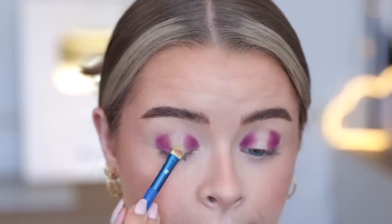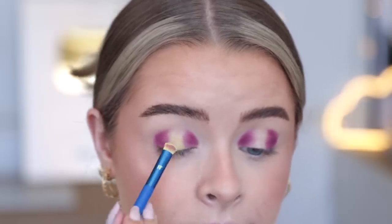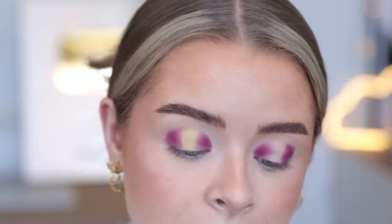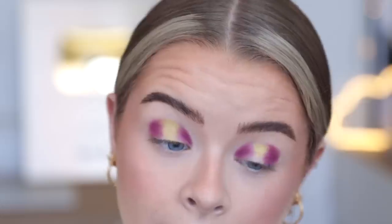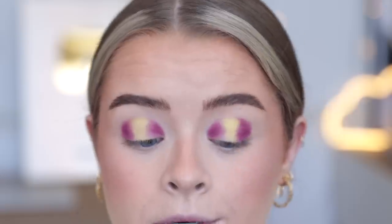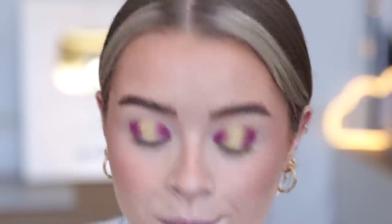Then I'm going to take the yellow, which is called What's Up Buttercup. I'm going to put a bit of yellow in the center of my lid, which might seem weird, but I'm hoping it will all come together. Again, that's really pigmented, considering it's a very pale yellow. And I'm doing it over the top of concealer that I've already set with powder. That's impressive. Those shades are beautiful.